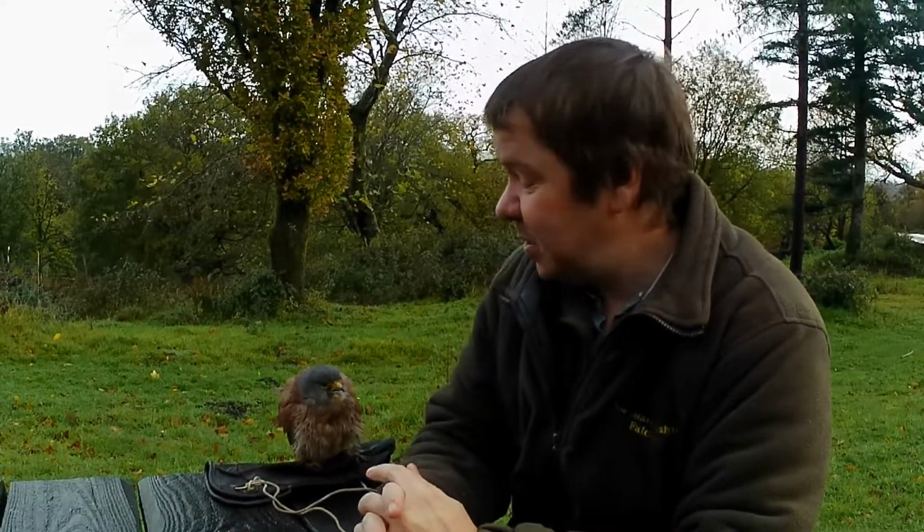So Toby here is 5, I believe. 5 years old. We've only had him for a few months. He's a male kestrel, hence the name Toby. We know he's a male kestrel. He's a noisy kestrel as well because he's an infant. The reason we know he's a male kestrel is because of the blue-grey head and the blue-grey tail.